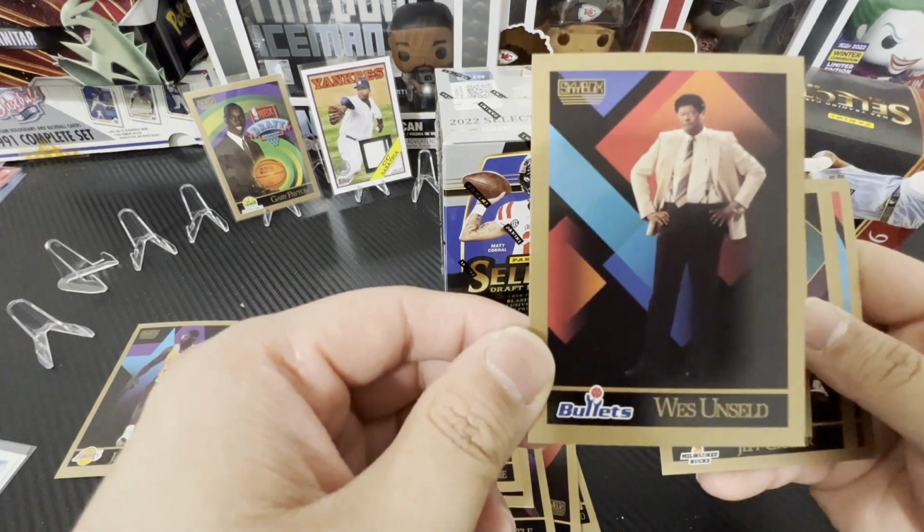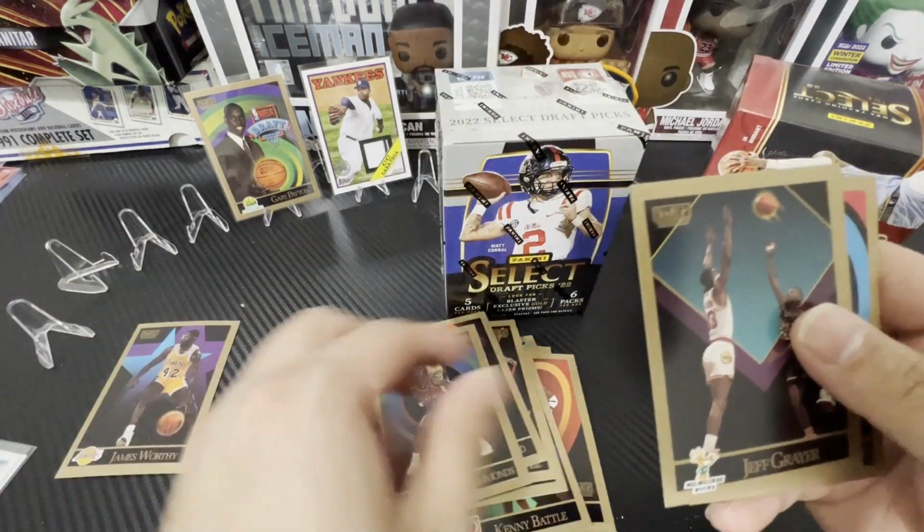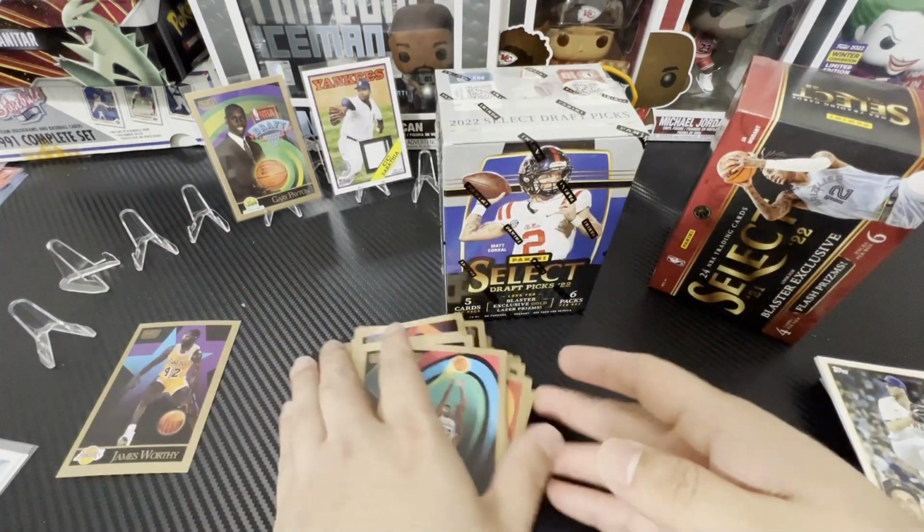Coach Wes Unseld. Tommy Hammond. Jimmy Graver. And Paris Ellison.